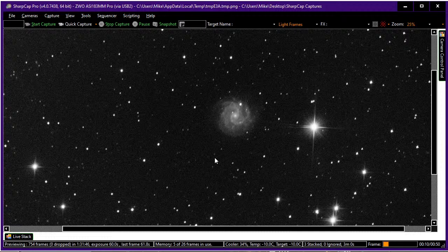This is why I don't do astrophotography, because you gotta let it go at some point. You just gotta take it like it comes. It's not gonna be perfect. I don't have a $10,000 setup, but I still get some pretty nice images.